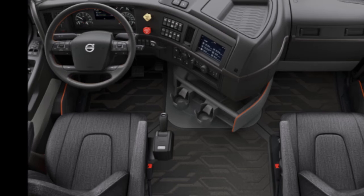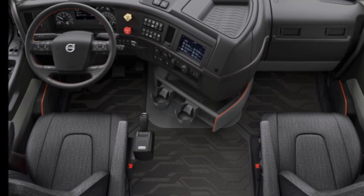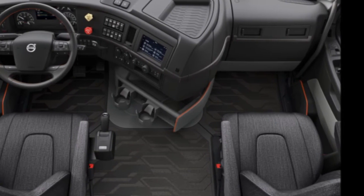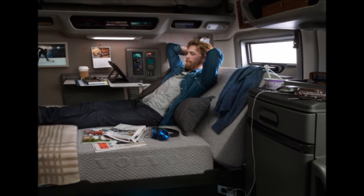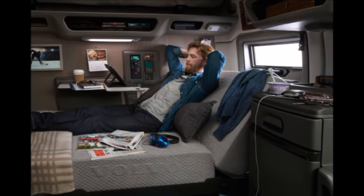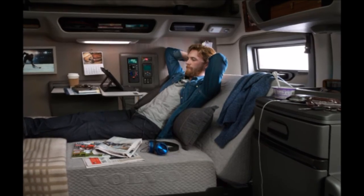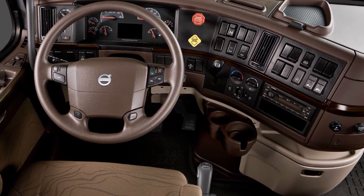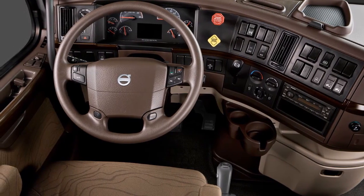The D13 with turbo compounding gives massive amounts of torque with low RPM. "In combination with a low rear axle ratio, you are going to see drastic improvements in fuel efficiency in these trucks," Spence said. A 7.5% improvement equates to about 0.6 miles per gallon.